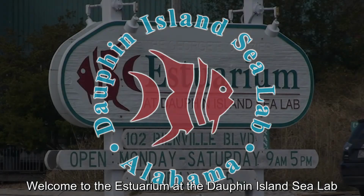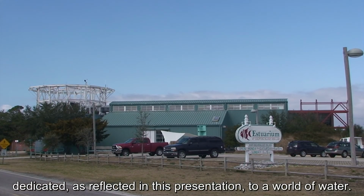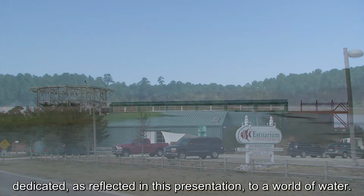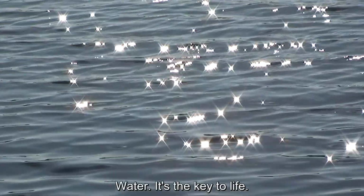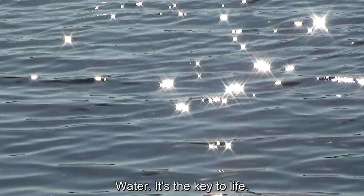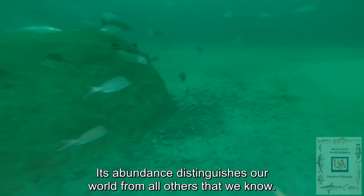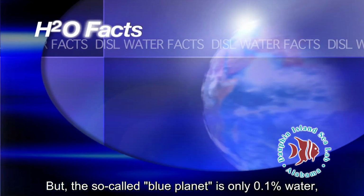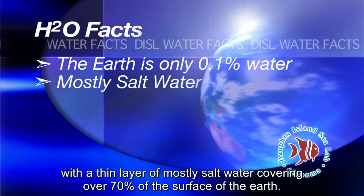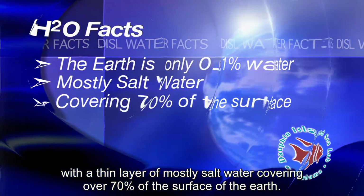Welcome to the Estuarium at Dauphin Island Sea Lab, dedicated, as reflected in this presentation, to a world of water. Water, it's the key to life. Its abundance distinguishes our world from all others that we know. But the so-called blue planet is only 1/10 of 1% water, with a thin layer of mostly salt water covering over 70% of the surface of the Earth.